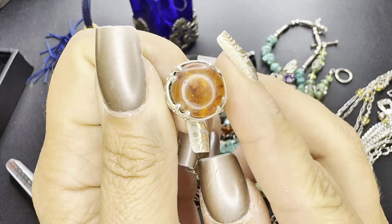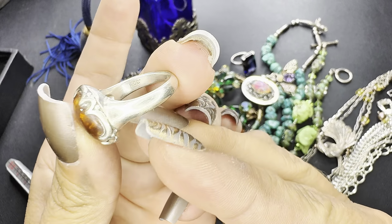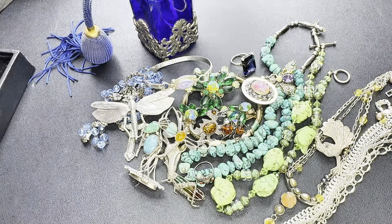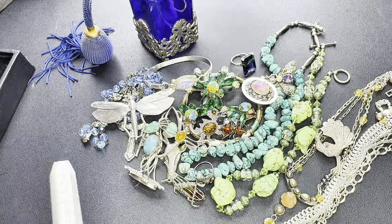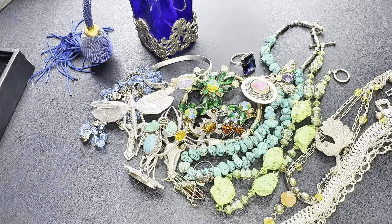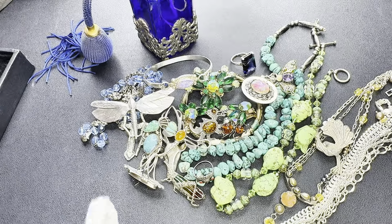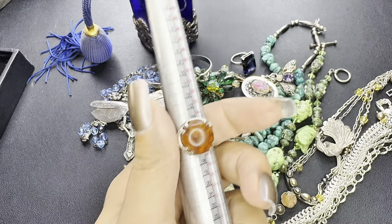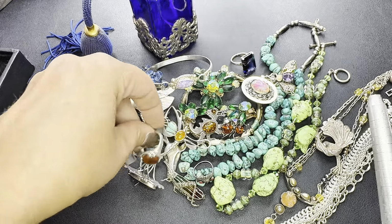On that amber, seems like an older piece too. Oh, that one's marked 925. That's a 7, well, almost an 8. And whoop. Let's see here. Definitely has that green. That's a pretty little amber ring.